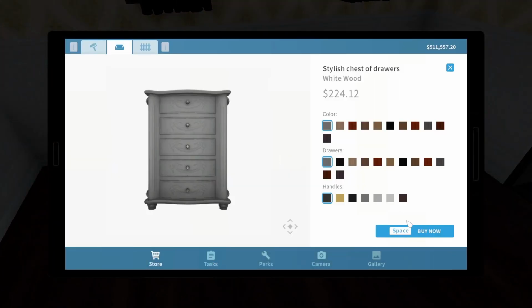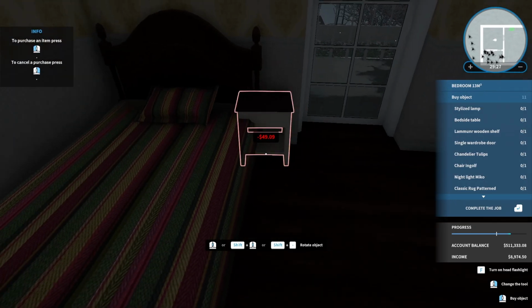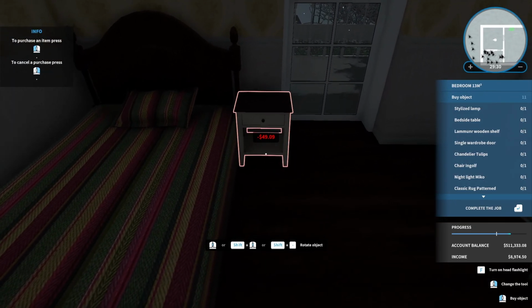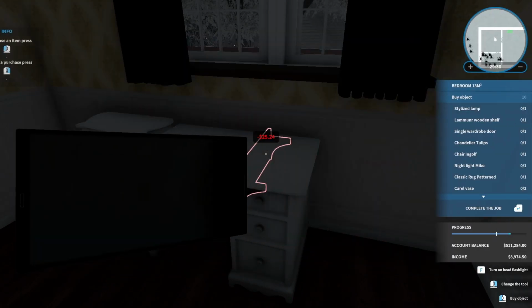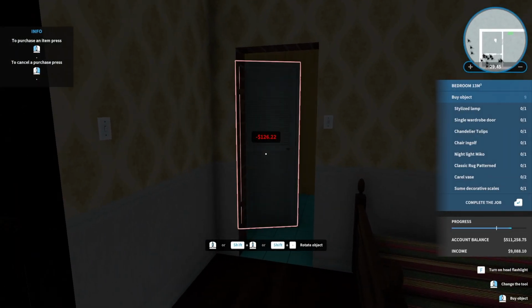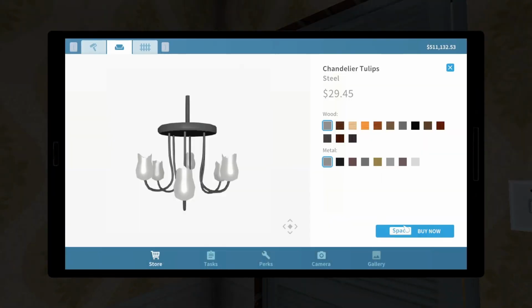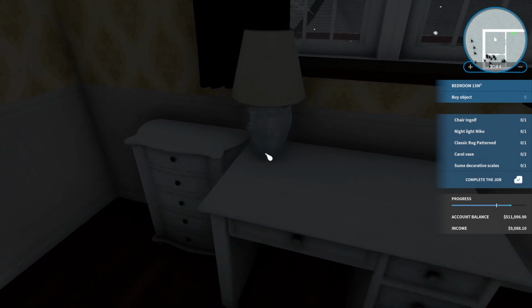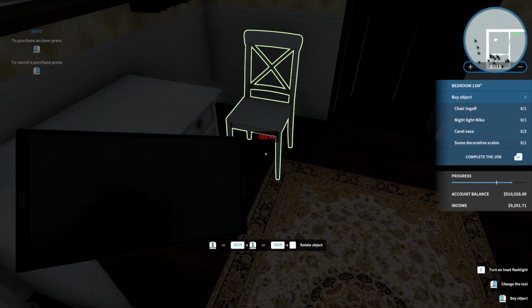At the desk, at the drawers, can't go without the drawers, bedside table, just a perfect fit, wooden shelf. We'll put it right about here. Single wardrobe door, I'm assuming is going here. Chandelier. That right there. Stylish lamp, we'll put right on the table. Rug, put right here, right in the middle. Got the chair.